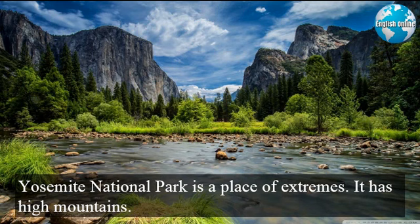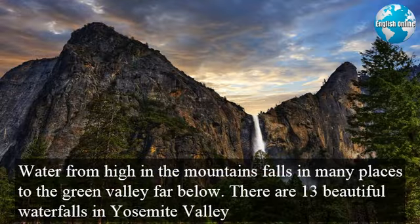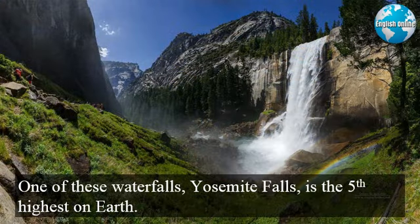Yosemite National Park is a place of extremes. It has high mountains. It has valleys formed by ancient ice that cut deep into the earth millions of years ago. Water from high in the mountains falls in many places to the green valley far below. There are 13 beautiful waterfalls in Yosemite Valley.